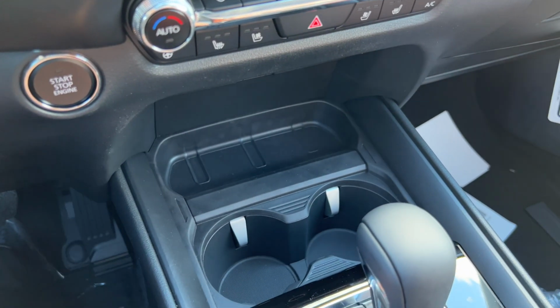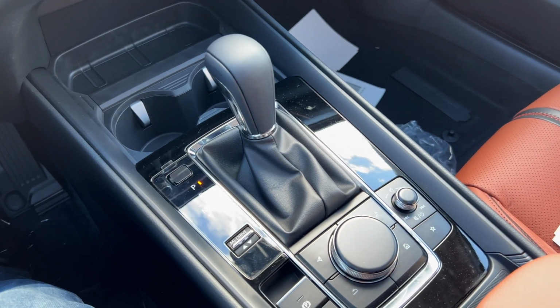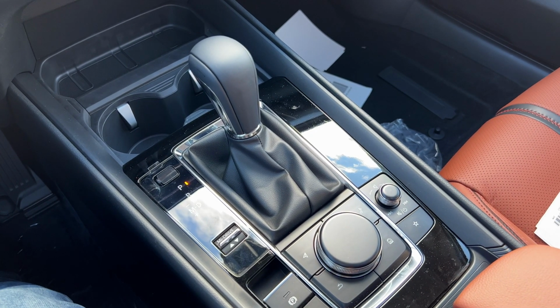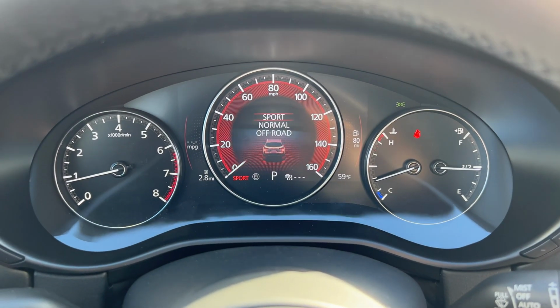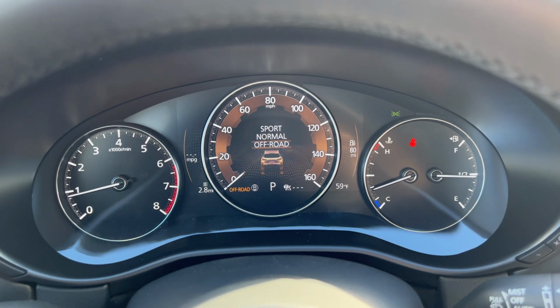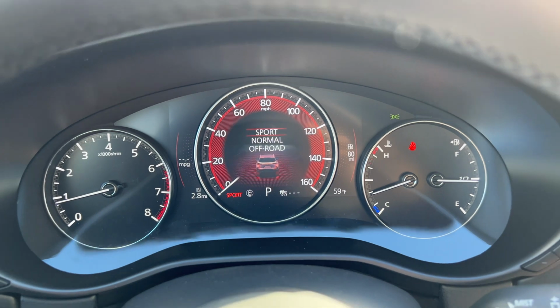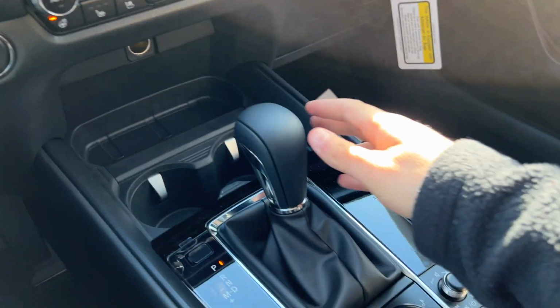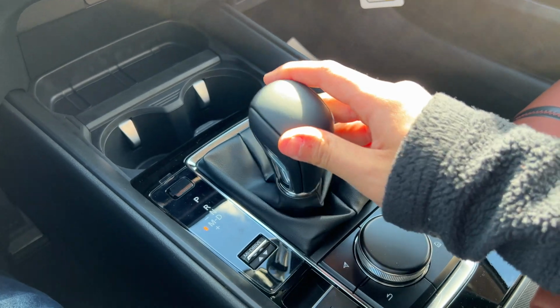Good amount of storage place in the bottom with 2 cup holders. And here is the shifter that will control the 6-speed automatic transmission in this CX-50. And here is the drive modes. So if you click the drive mode, there is sport, normal, and off-road. And as you guys see, the gauge does change, so that's pretty cool. And shifter goes into gears nice and smooth, plus and minus.